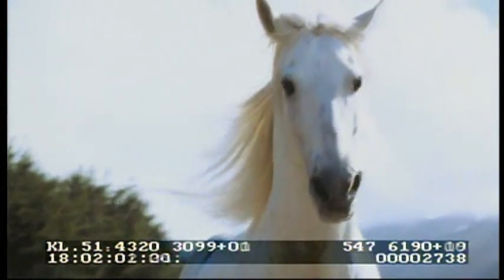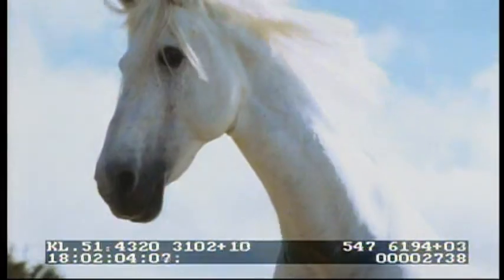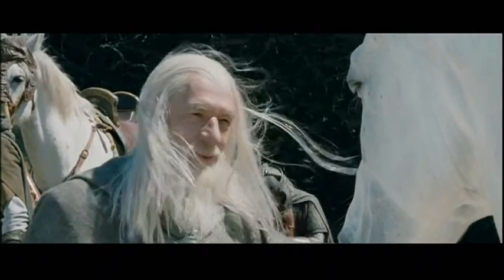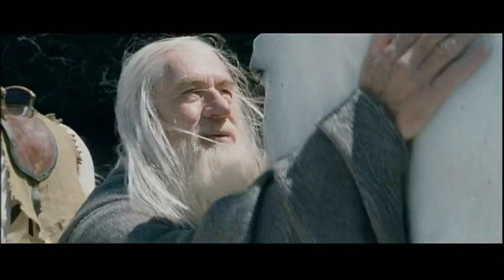Shadowfax is the lord of all horses and has been my friend through many dangers.